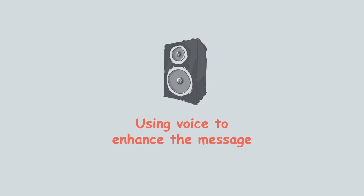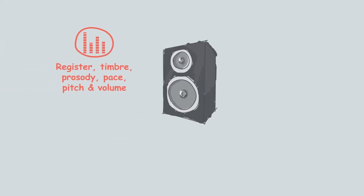Consideration number 3, using voice to enhance the message. Just as your body language conveys a visual message, your voice conveys the verbal and vocal message. Terms such as timbre, register, prosody, pace, pitch and volume are as much key attributes for presenters as they are for singers. Your ability to control and utilize your voice to emphasize a point is a critical tool and should be practiced. At all costs, avoid the monotone dialogue.